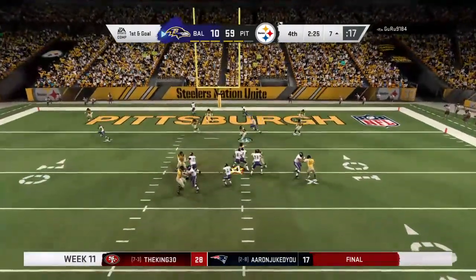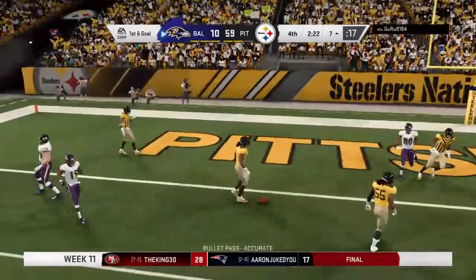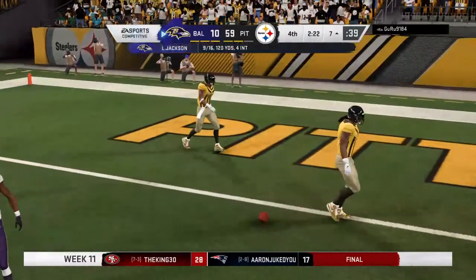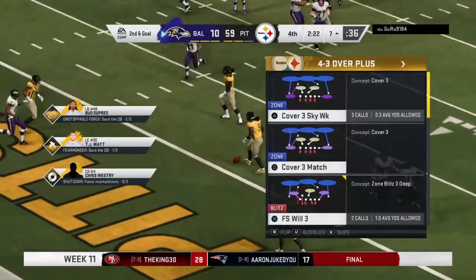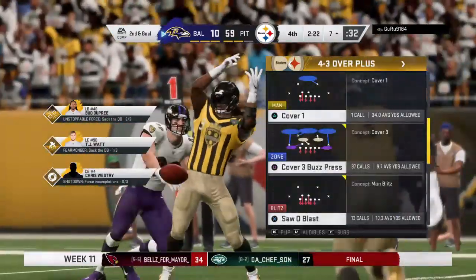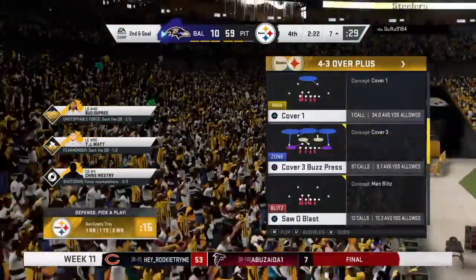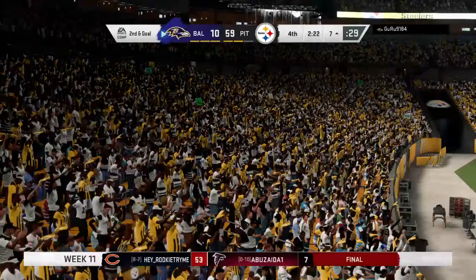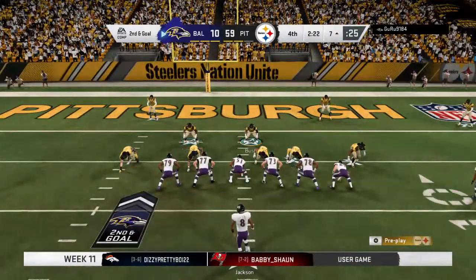Off the play fake, here's Jackson. To the goal line, but it's incomplete. Another wayward pass. Things started out poorly in this game, and to be frank, they just really haven't gotten much better. And all that does is embolden a secondary. They feel good about what's going on, and they just play better and better. They'll try again here from the 7 on second and goal.